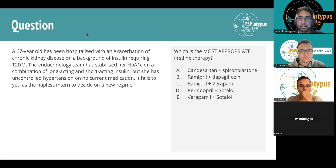All right, so we have a few different answers to this one, which I love to see. Always fun. So, okay, we'll start with the correct answer and then we'll talk about why it's correct. The correct answer here is ramipril plus dapagliflozin. Ramipril is an ACE inhibitor, dapagliflozin is an SGLT2 inhibitor.